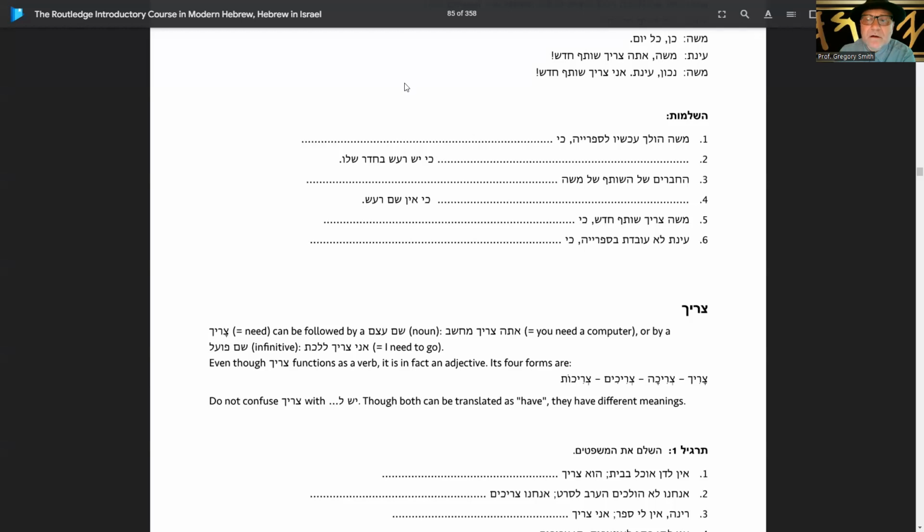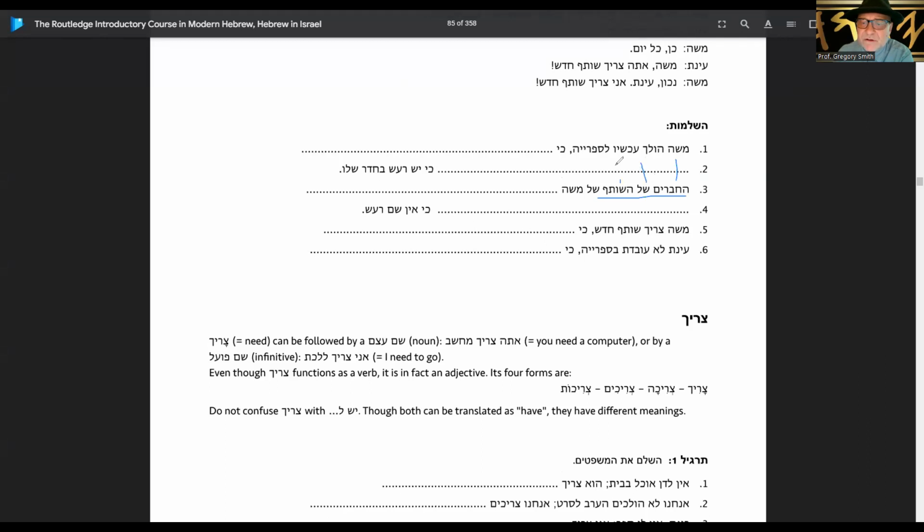All right, so how about this one? Habarim shel hashotef, the friends belonging to his roommate, shel Moshe, belonging to Moshe's roommate, are what? We could say they are there all the time. These friends are. How about in the room, baheder? Baheder. Kol yom.